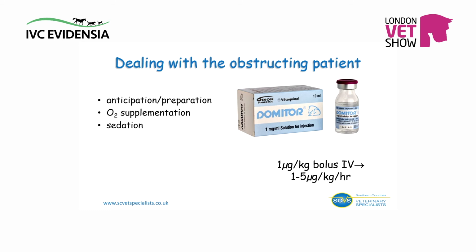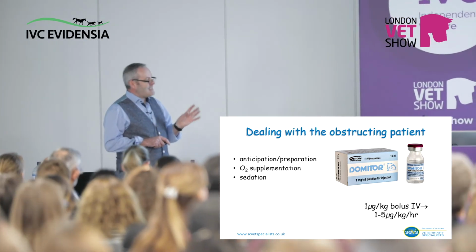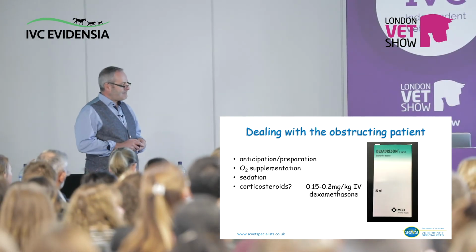medetomidine, and I usually use a 1 to 2 microgram per kilo bolus IV followed by a constant rate infusion. If you look in most of the textbooks and most of the articles, they'll say the constant rate infusion should be 1 to 2 micrograms per kilo per hour of medetomidine. That's actually the analgesic dose of medetomidine, and to get sedation, you often need to go significantly higher than that. So you may have to go up to 5 or potentially even 10 micrograms per kilo per hour in some of these patients if they're really stressed.